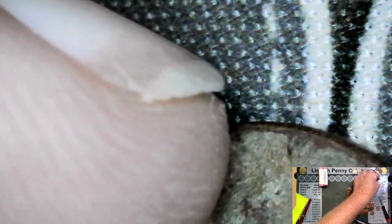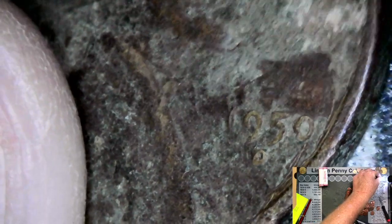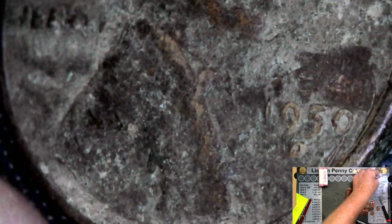All right. In roll number 7, we've got a rear-facing wheat cent. It is pretty rough and pretty dark. Flip it over here in 3, 2, 1. It is a 19 and looks like maybe a 50, 58. Let's get it under the scope here and see what it says. 1950 D. As you can see, it's rough though. But the reverse is better than the front.